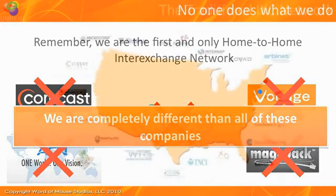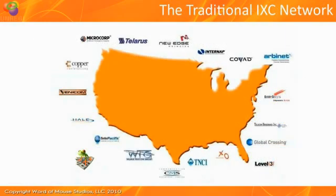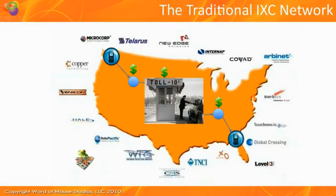Traditionally on the inter-exchange network, if you were to place a call from Seattle to Atlanta, your call would be routed through a series of points based upon what's called the least cost route. Each point acts as a toll booth that collects money along the way. Every phone carrier uses sophisticated software to determine the cheapest way to send your call from A to B.